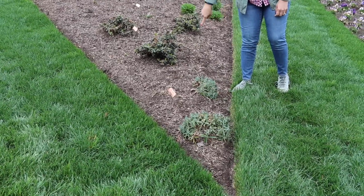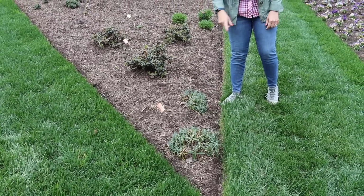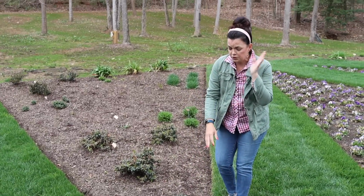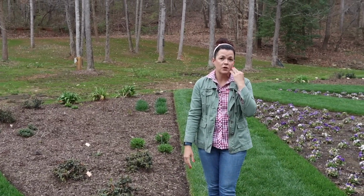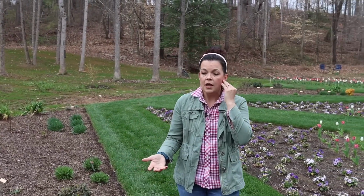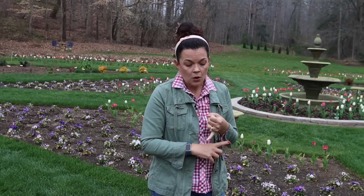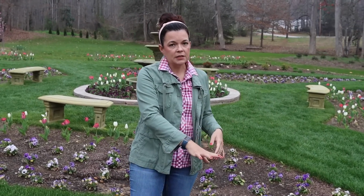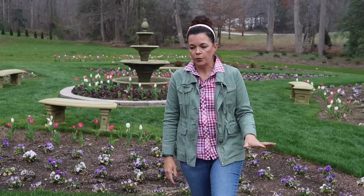So I have 3 on each corner, and I've already lost 1 here, right? And these other 2 just look kind of so-so, right? They're not glorious. Now it could be the time of planting because we planted them late in this season, or it could be the plant, it could be the location, who knows, right? That's gardening. So we're gonna fix this. I just have to figure out exactly what I wanna put in there.